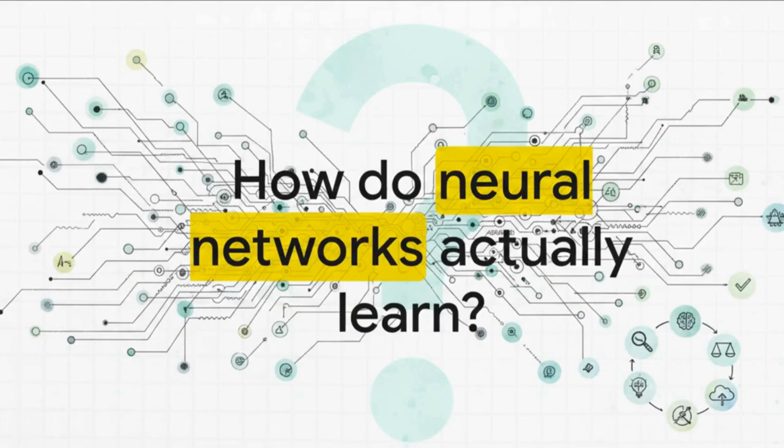So, how do neural networks actually learn? It's kind of the ultimate question, right? And it's one of the most fundamental things you can ask in today's tech landscape. To answer it, we're going to explore a continuous 4-step cycle outlined in our source material. This is the exact, literal process that transforms a network from making wild, totally ignorant guesses into delivering those highly accurate predictions that power the technology we're using every single day.